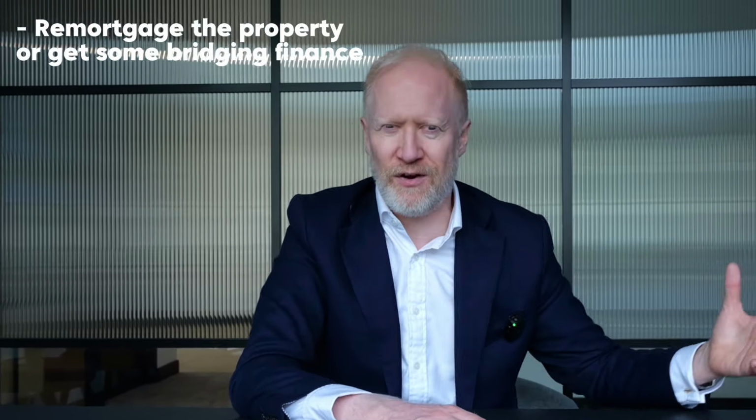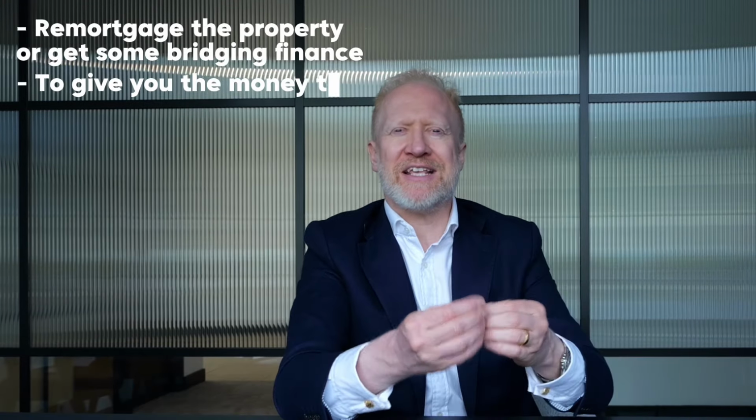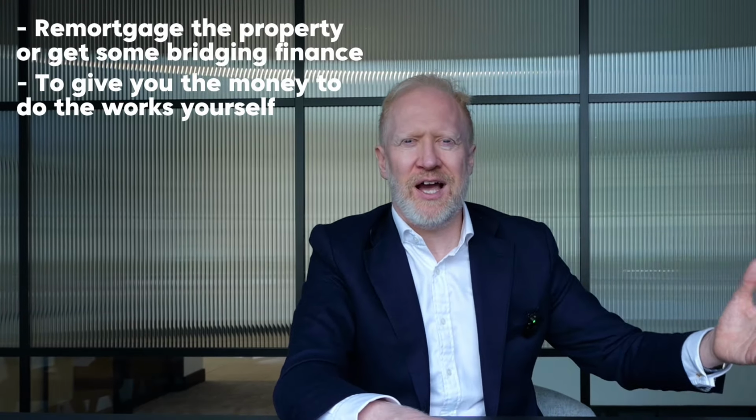However, don't think you have to use your money. You could potentially remortgage that property or get some bridging finance secured on the property to give you the money to actually get the work done. And then increase the value.